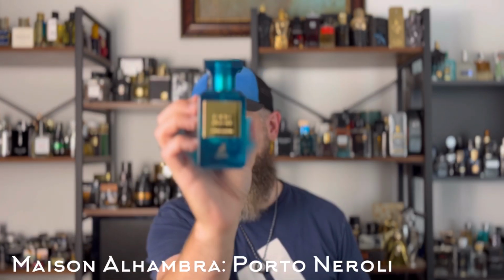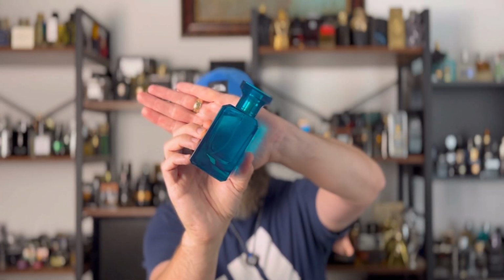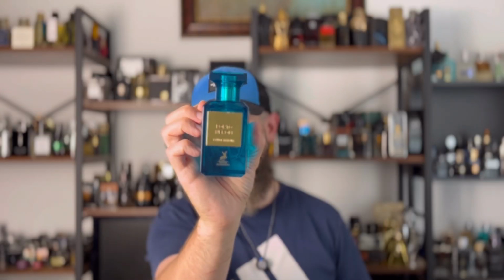All right, next up, we're going to go with this one right here. That is a clone of a Tom Ford fragrance, Porto Neroli by Maison Alhambra, and it is a Neroli Portofino dupe. And this is neroli used in a particular way that is not too dissimilar from that kind of suntan oil solar note vibe in the last fragrance I showed you. But this is a very kind of aquatic neroli fragrance with a very distinct kind of orangey citrus in the opening. But this fragrance gives me the feel of sitting by the water. Every time I spray it, the moment I smell it, it takes me to a place where I am next to blue waters, just like the color of this bottle. Again, this one is Porto Neroli.